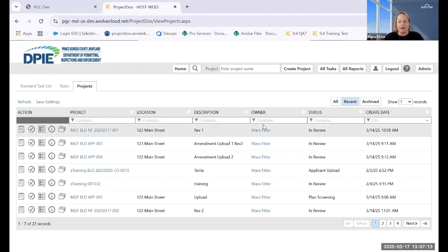One thing I will point out is in the current version of Project Docs that you have, there is a grid where you can filter and search and such. You have that grid continuing in Project Docs 9.2, and you'll actually see that grid in additional places throughout Project Docs, giving you the opportunity to more easily filter and find what you're looking for.